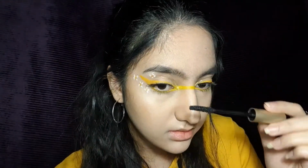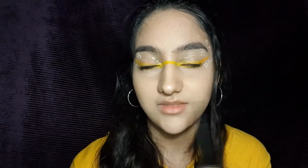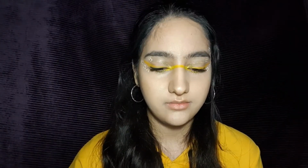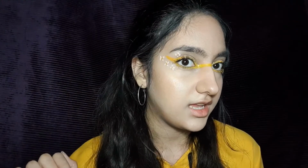It's lovely. Now it's time for my favorite mascara. That's why I say this is my favorite mascara. Look at it. Alright, so one trick for mascara: if you want your eyes to be lifted, it's better not to use mascara on the outer eyelashes, just on the middle eyelashes. But I don't care right now, so I did it for all parts of my eyelashes.